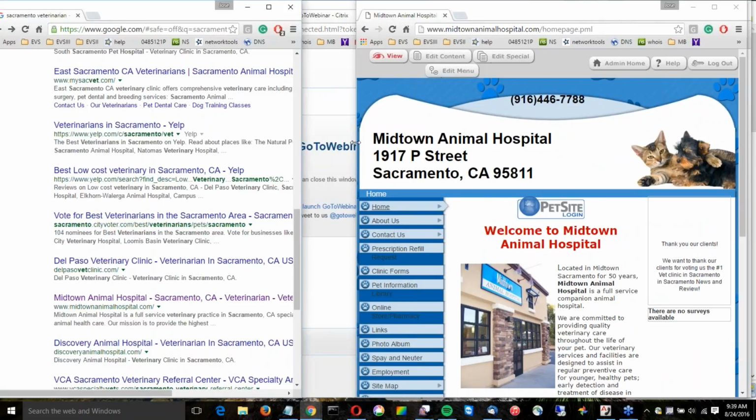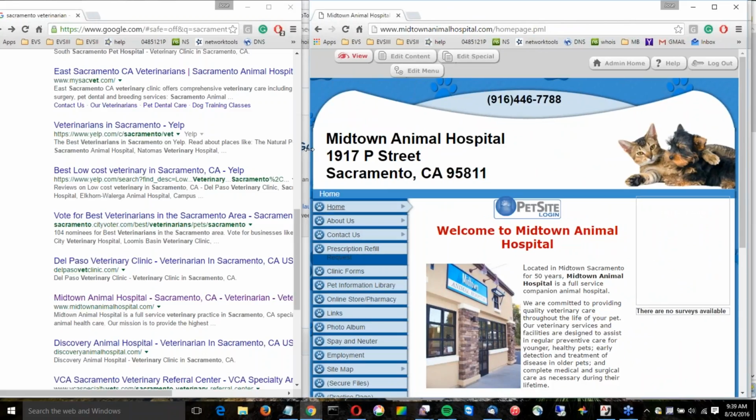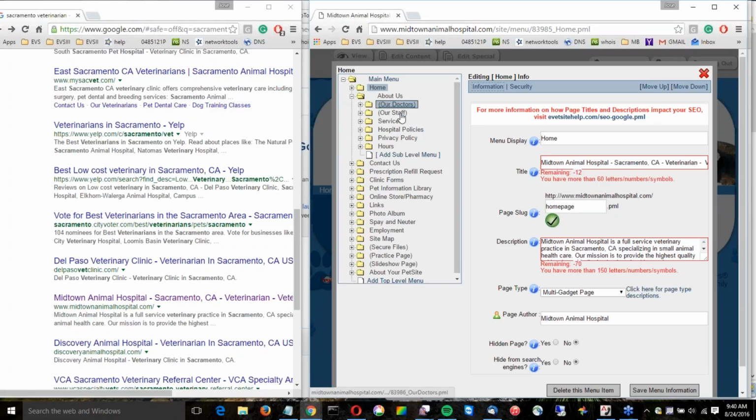Okay, so if you're logged into your site, and if you have 2 monitors, this is better, but if you have one, you can still do this. If you go to Edit menu on your website, and if you haven't used this before, I'll give a quick recap of what Edit menu does. Edit menu is where you can add pages. So if you wanted to add or remove a page, maybe move a page under another directory, this is where you can do it.